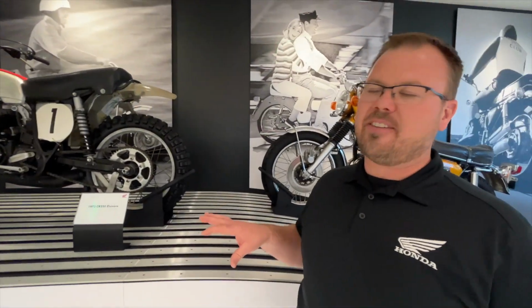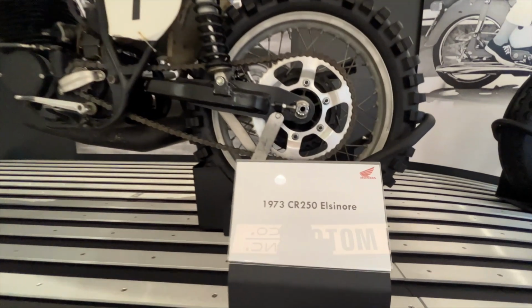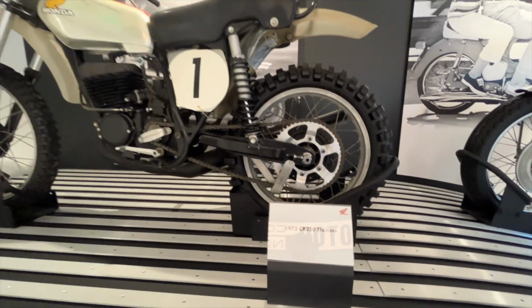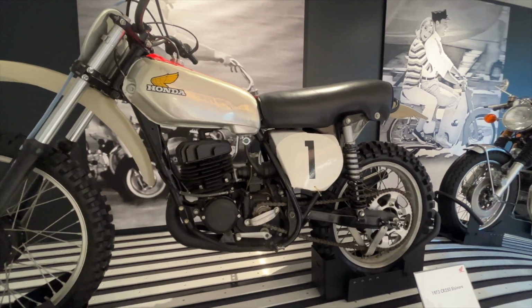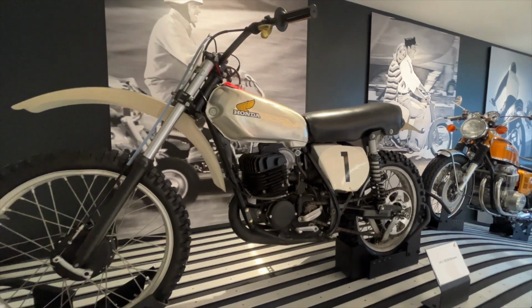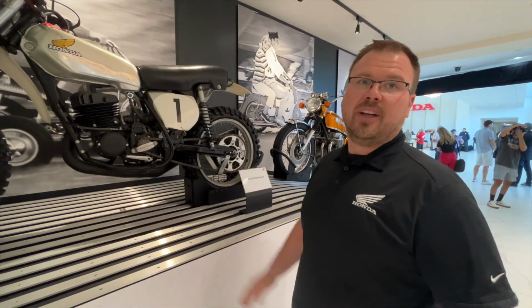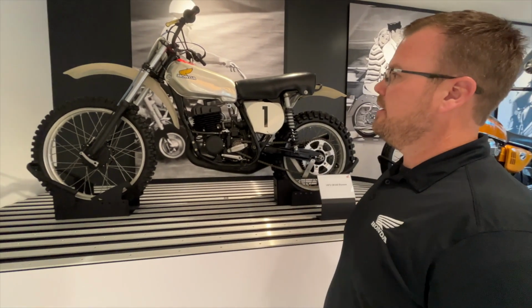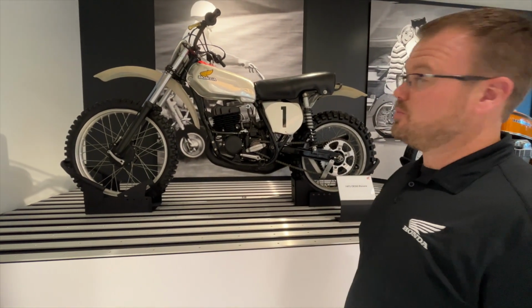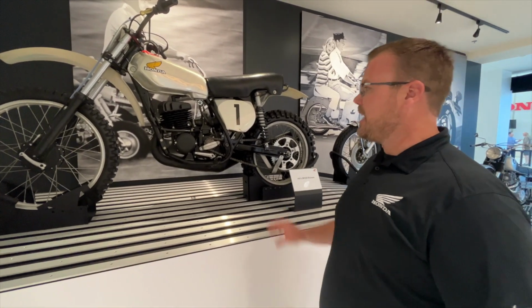Then you get into kind of a section of our off-road lineup. So this is an original Elsinore 250. It's really Honda's first endeavor into pure motocross bikes. So really kind of set the stage of how we started getting into motocross, and actually won the title the first year with Gary Jones. So really cool endeavor we got into, and even to this day, right, our success we've had this year. So it's a really cool beginning to that tale.